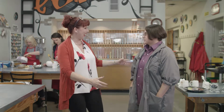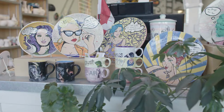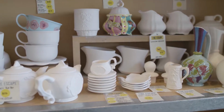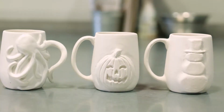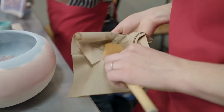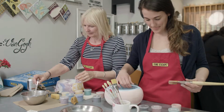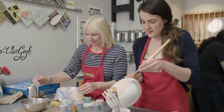And what all does Fire Escape encompass? What do you do here? Well, that's been an evolution. At the very beginning, what we were was a studio that dealt only with what's called bisqueware. So the white items that you're going to see on the shelves, that's all clay, ceramic that people can paint. But we're moving into actually hand building our items now, as well as casting.